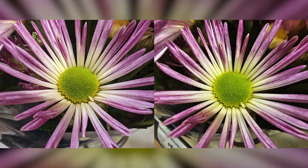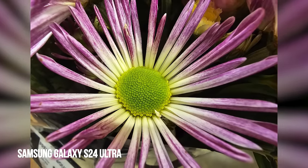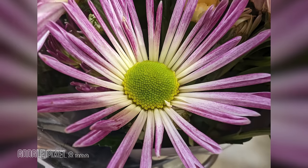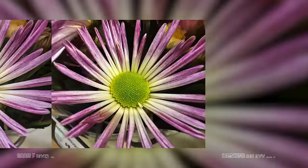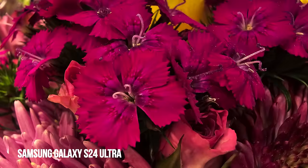In another closely contested category, I'm giving the macro photography win to the Galaxy S24 Ultra, even though it's very close. Macro mode is automatically engaged whenever I get the camera super close to my subject. The Galaxy S24 Ultra pulls in a little bit more detail than I need in a macro shot. Colors are represented nicely with both phones, but it ultimately comes down to the slightly better detail captured with the Galaxy S24 Ultra, which you can see in the other flower close-ups.